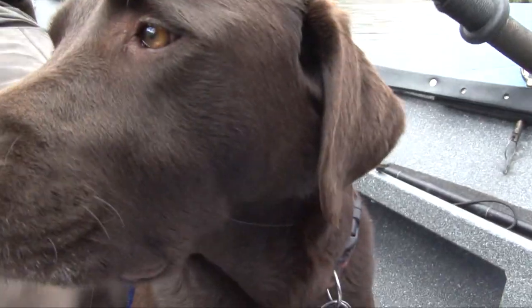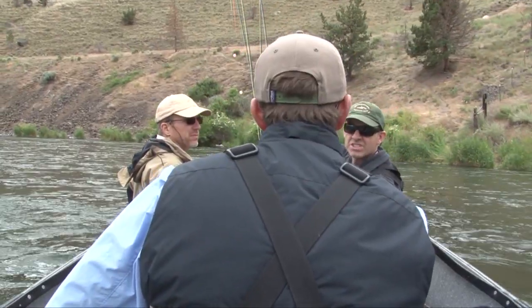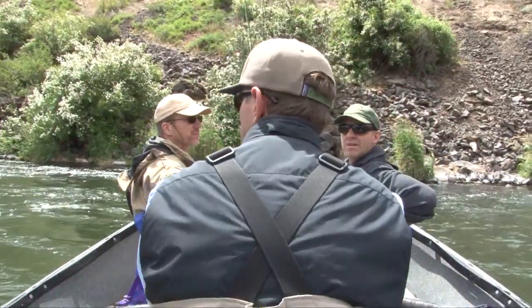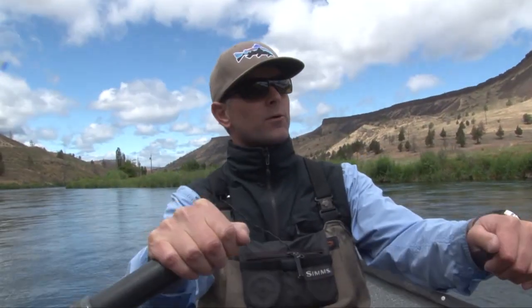So you're not allowed to fish from a boat on this section, is that correct? Correct. On the whole lower Deschutes, there's no angling from a boat or any kind of floating device. It's a 100-mile river, and we're probably at river mile 95 here.